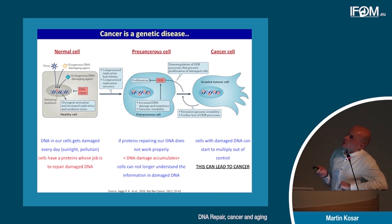So now, how can cancer arise? As we said before, cancer is a genetic disease. So here we have a normal cell, and here we have a cancer cell. In the middle is a precancerous cell, which already acquired some problems, but it's not a cancer cell yet. So if we imagine a normal cell, as we said before, there are many factors which can damage our DNA, such as sunlight or pollution from industry. And these factors can damage our DNA.